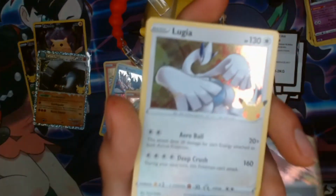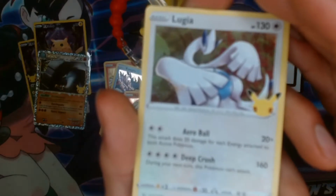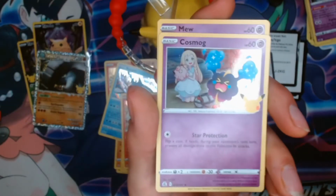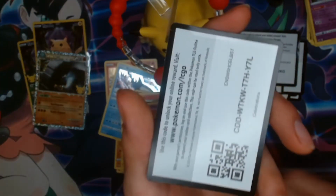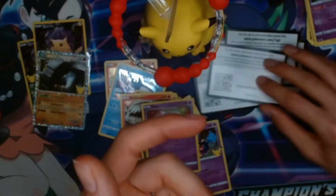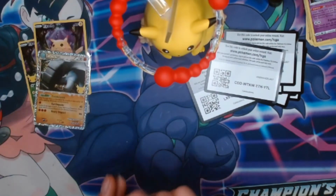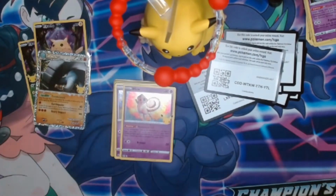Yveltal. Lugia. There we go. Cosmog. And Mew. Yay! Another Mew. Okay. So those packs were not as exciting as our UTV. No. But we still get the awesome figure. So I'm okay with that.